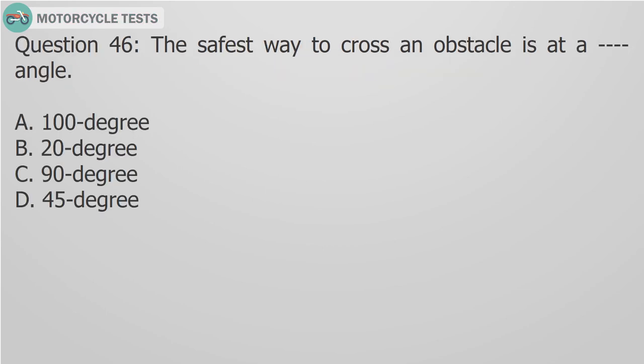Question 46. The safest way to cross an obstacle is at a fill-in-the-blank angle. A. 100 degree. B. 20 degree. C. 90 degree. D. 45 degree.